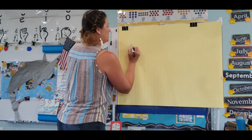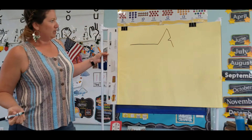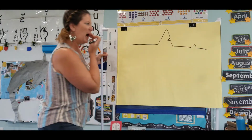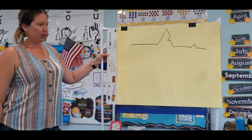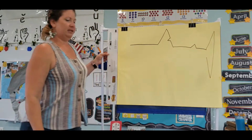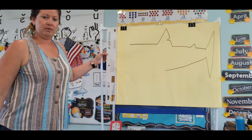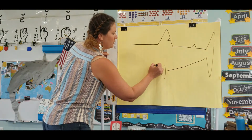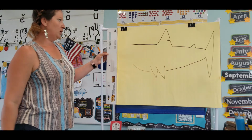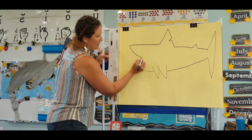First, we have our line. So we're gonna go down, up, down. Okay, then we're gonna go over, another little triangle, over. Got it? Now we're gonna take our end of the tail and we're gonna go up, down, up. Then we're gonna go this way. Upside down triangles like that, and bring this up a little bit. We need to take this piece and bring it down and meet it in the middle.